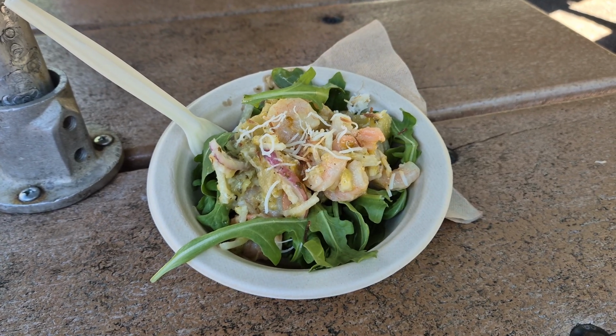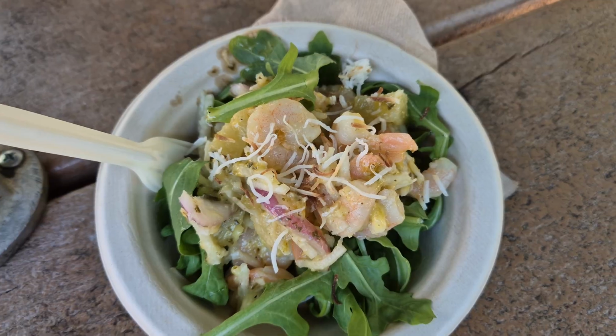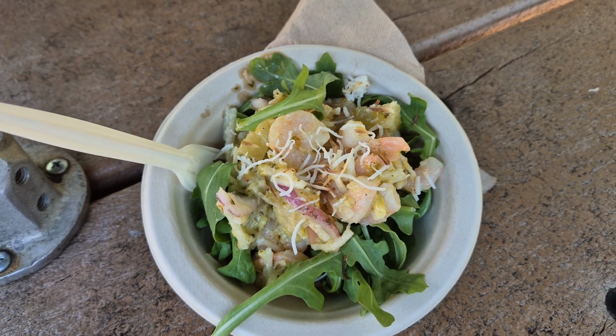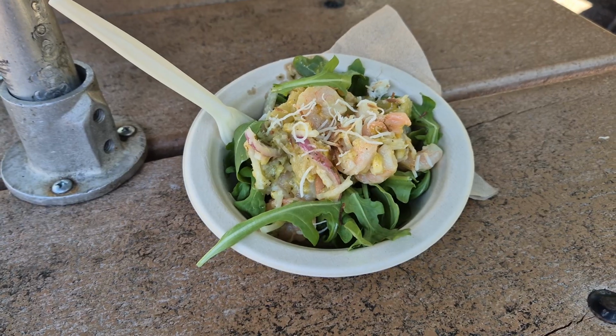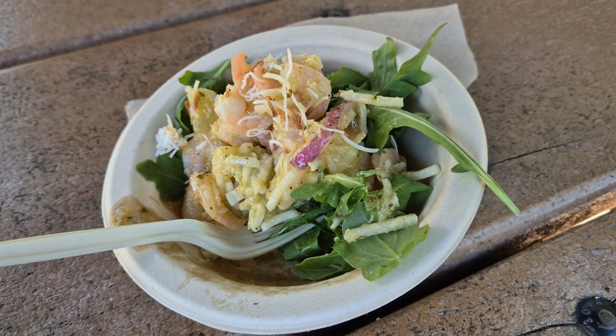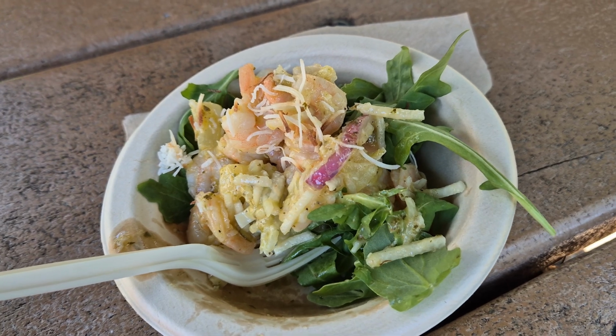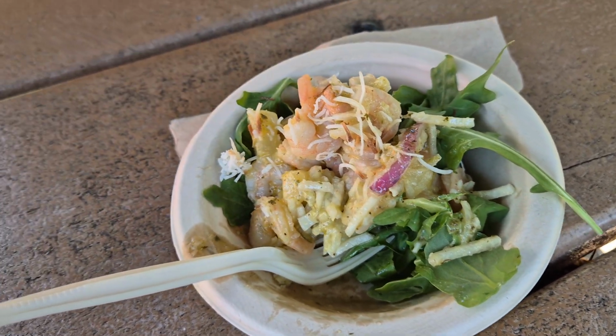From Jamaica, Jen got the Caribbean shrimp salad, which is literally a salad. It actually has lettuce and everything in it. So by now I think we've gotten very close to everything from the Jamaica booth at this point. Jen said that the shrimp comes cold, so the entire salad's cold. You're not getting hot shrimp on top of the salad.